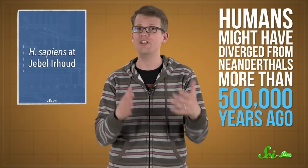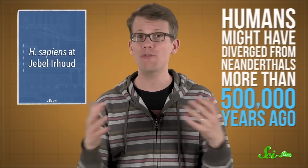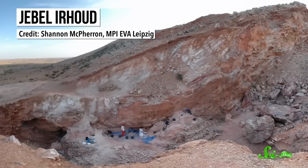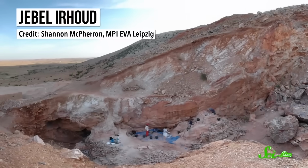For one thing, a DNA study published last year suggests ancestral humans might have diverged genetically from ancestral Neanderthals more than 500,000 years ago. We've also found fossils older than 200,000 years that look like Homo sapiens, but they were too fragmentary to be sure. Before these recent papers, the fossils from Jebel Irhoud didn't seem like important evidence in this age debate. The site has yielded hominin fossils since 1960, but sloppy or inaccurate dating led researchers to think they were as young as 40,000 years.